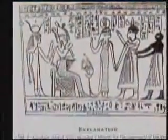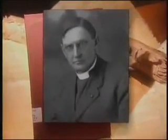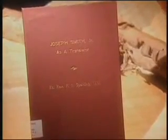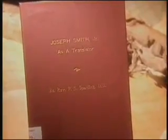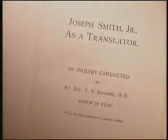In the year 1912, Franklin S. Spaulding, the Episcopal Bishop of Utah, brought a new round of scrutiny to the Book of Abraham when he asked 8 noted scholars of Egyptology to evaluate the 3 facsimiles. To a man, they agreed that Joseph's explanations were erroneous.